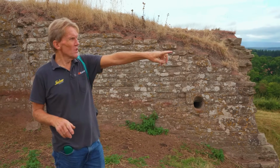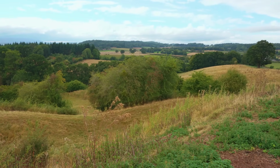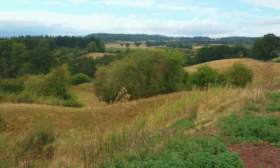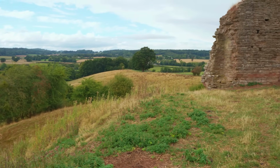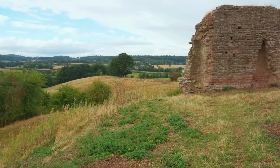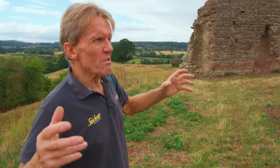And if you look across here, a lot of this was hand dug. This wasn't natural. This was people moving earth around to give themselves defensive positions that they could protect by funneling any attackers into a smaller area. Because the last thing you want, if you're being attacked, is for them to spread out and come at you from all sides. So you have to engineer it so that you force them into that funnel.